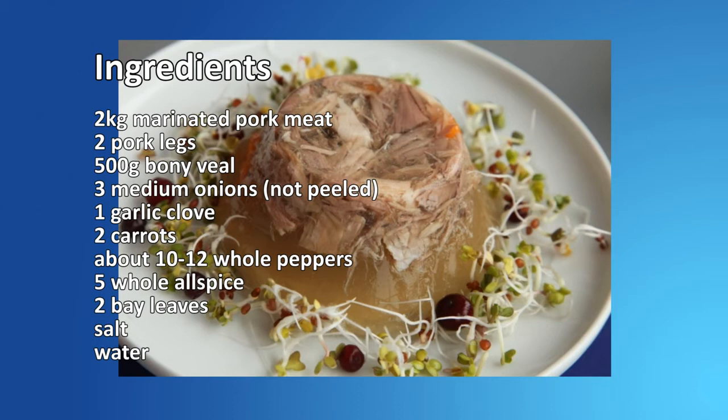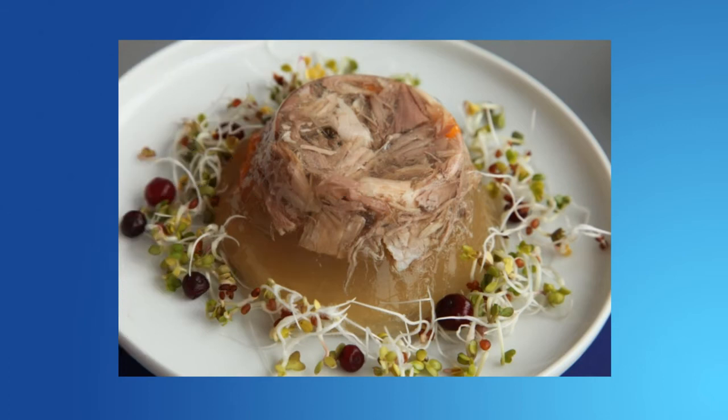Add salt and the spices 10 to 15 minutes before the meat is cooked. With a sharp knife, cut the meat into pieces, mix with the strained stock and bring to a boil for a moment. Season. Put in bowls or basins and place in a cold refrigerator to set. Serve with hot boiled potatoes, pumpkin salad, and mustard or horseradish.